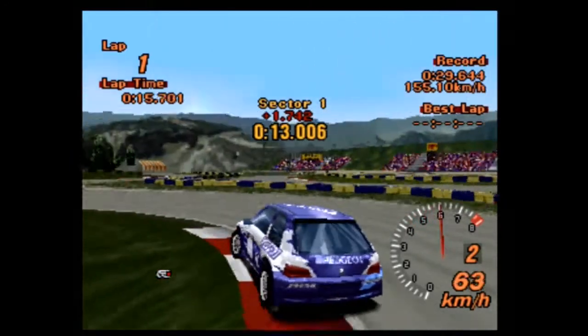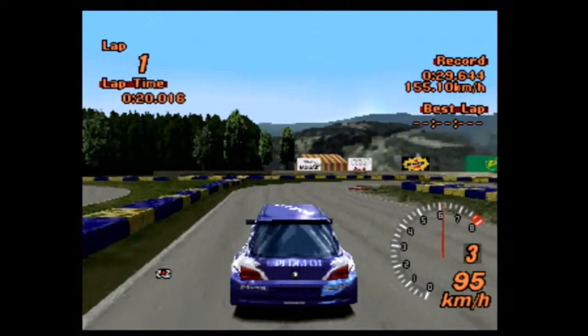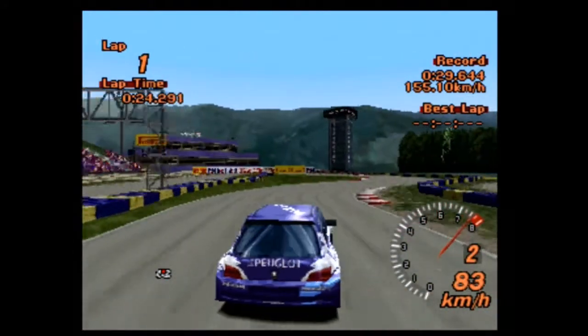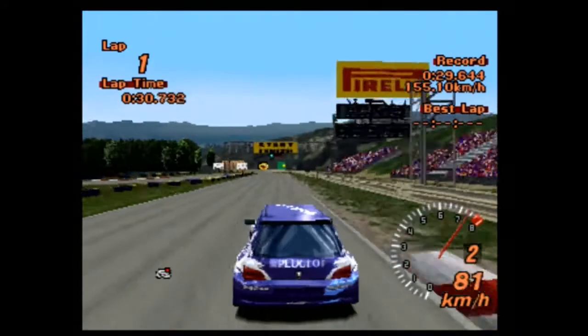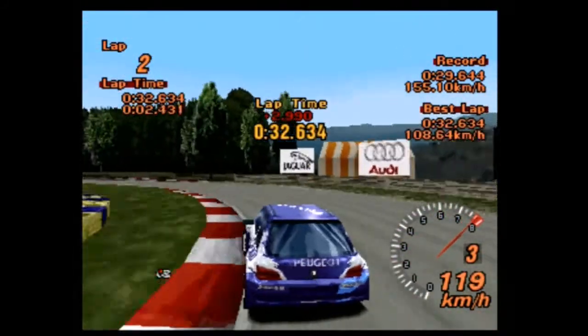This one is naturally aspirated. I don't know if the S16 comes with a turbocharger or not. I'm not actually sure. I think power figure wise they're not too different. I believe this one gets 187 horsepower, the S16 gets 207, so maybe it doesn't run a turbo on the other 106, but there we go. First lap's really good though, a 32.634.